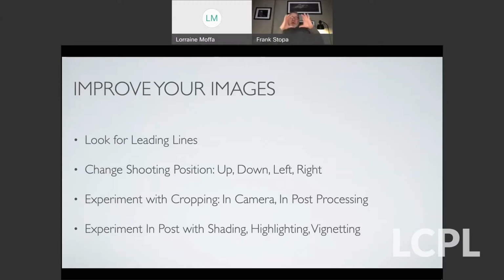Create a gradient, a radial gradient, to put that highlight, that vignette around the subject so that you're led into that or drawn into it, almost like a funnel. So get out there and shoot and see what you can find.